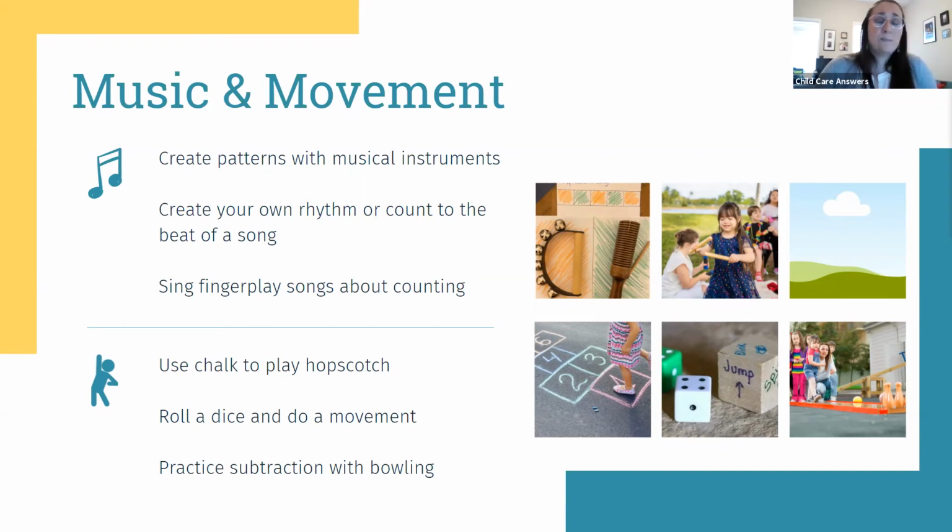But then also just providing instruments and different ways to do it, and turning on songs of different tempos in your home. Just have Alexa play something slow or their favorite fast song, and give them a pot and a pan and let them pretend to drum with it. And then also you have singing finger play songs about counting. And I completely forgot to put a picture there, but that would be a picture of children playing and singing songs about counting. And that could be something like 5 Little Monkeys Jumping on the Bed.